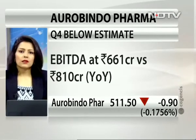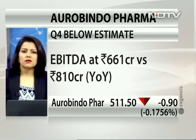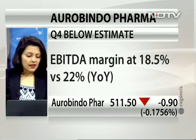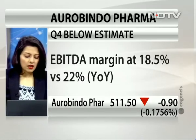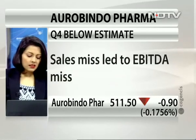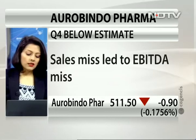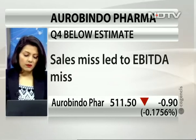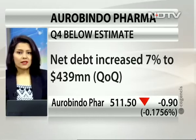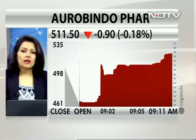So you have a lot of bad news associated with the pharmaceutical space when it comes to the US FDA, and now the earnings have also started to disappoint. EBITDA was far lower at 661 crore rupees. EBITDA margin shrank to 18.5% versus 22%. This is basically because the sales were lower, so we saw the EBITDA much lower. Their debt has increased to about $439 million on a sequential basis, so that's also something to watch out for. Aurobindo has been very weak, closer to 500 rupees a share at this point of time.